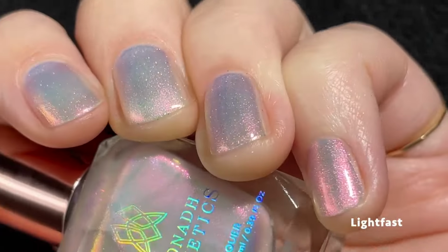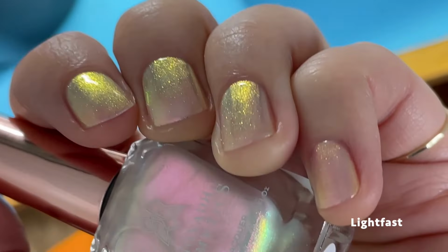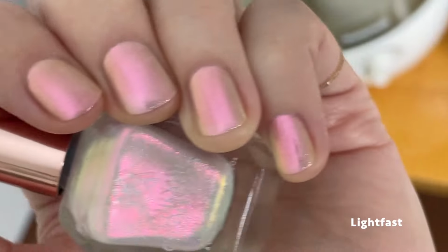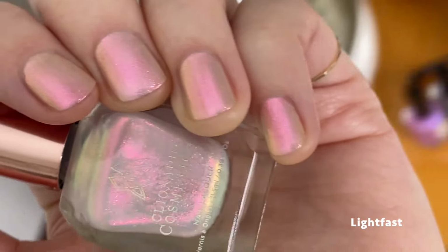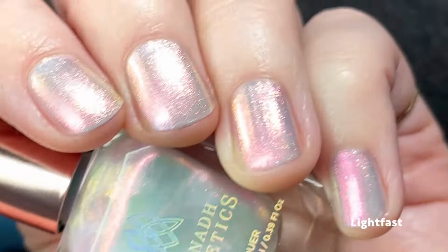I don't think I need to do much talking here because this is a stunning, shifty polish that you just need to look at to appreciate how incredibly shifty and beautiful it truly is.